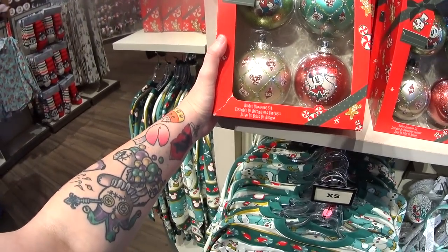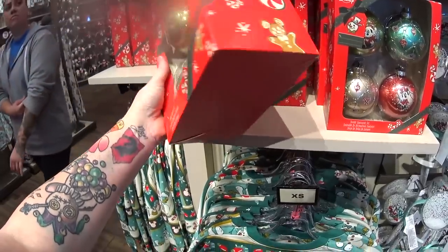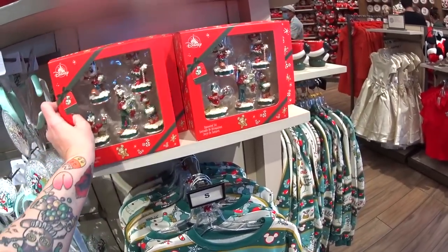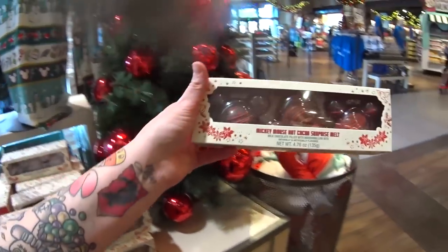And these, I'm in love with these. I love glass ball ornaments or bulb ornaments. They're gorgeous and they're glittery and they're $34.99 for the set. There's also this set. You get all five ornaments for $44.99. And what is this? Something else I haven't seen before.